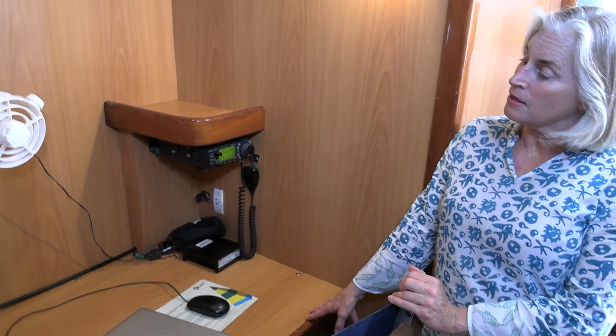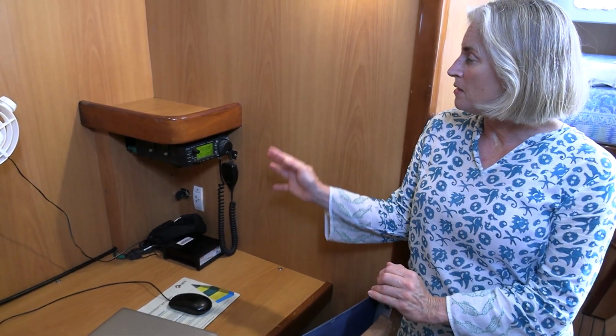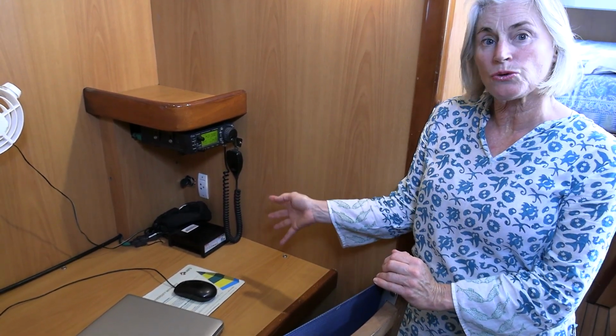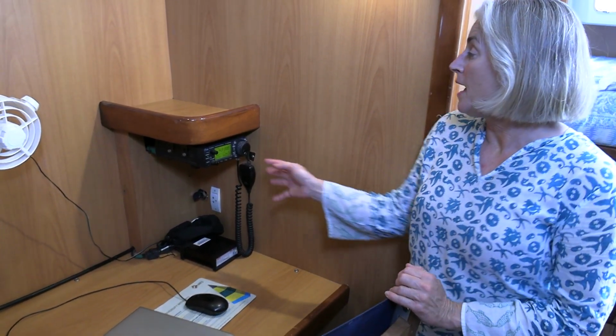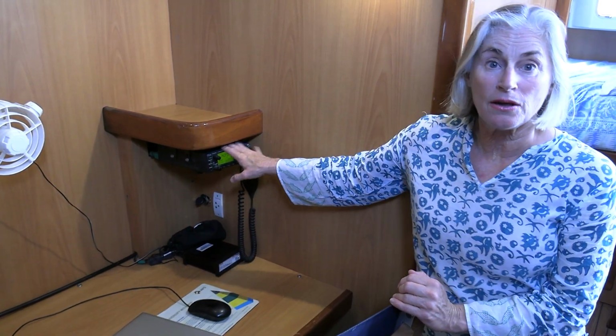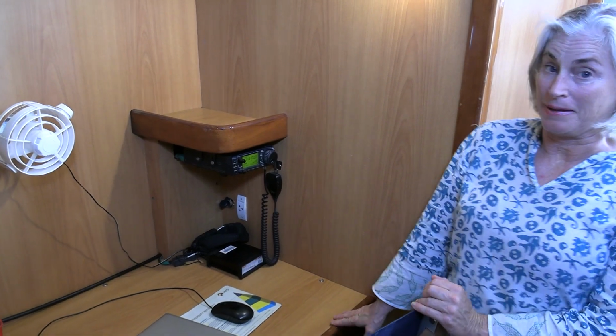So if anything should happen to the Iridium Go system, we can use the radio and Pactor modem to send and receive data files, so emails, also get grib files and weather reports, and then also speak on the radio via either a ham band or a single sideband band.